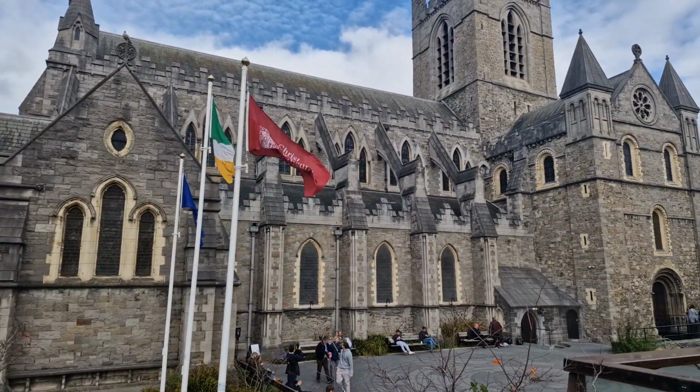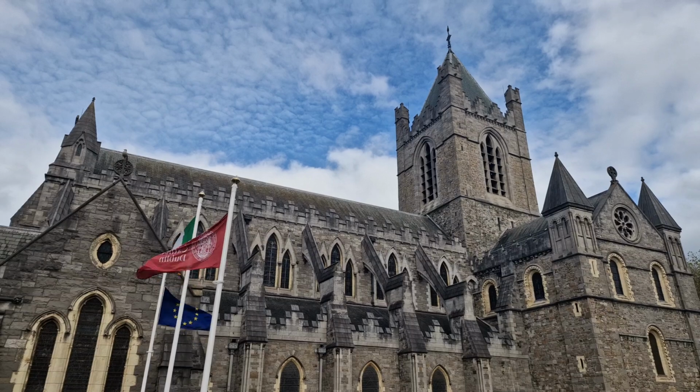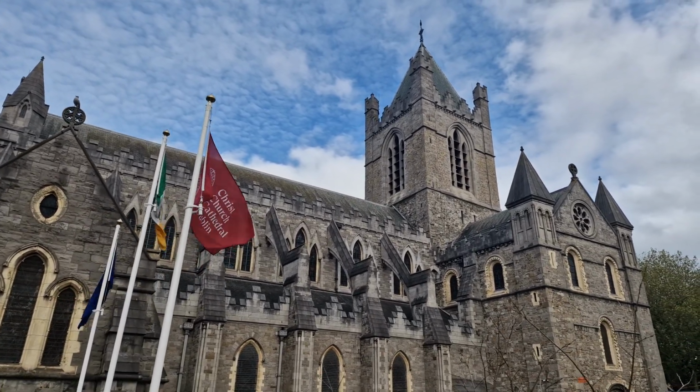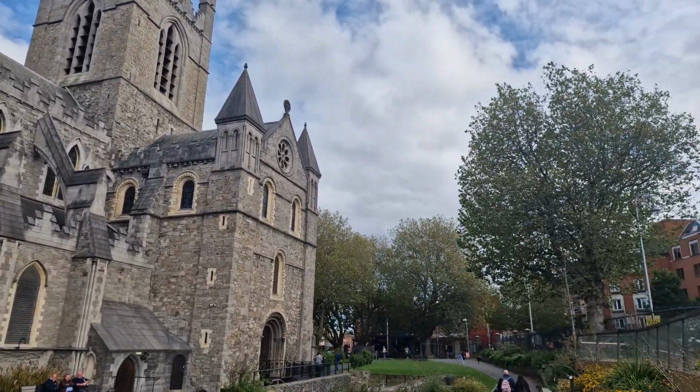Now, also here you will notice the bell tower, and the bell tower here is in the Guinness Book of World Records, as there are more church bells here than any other church on the face of the planet. 19 church bells.